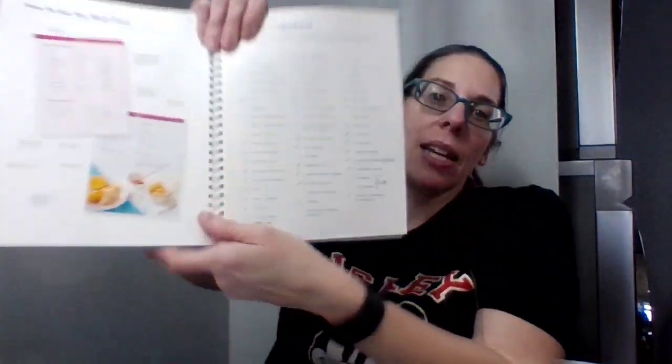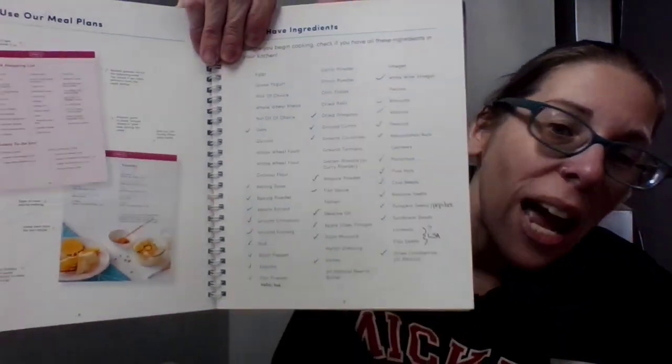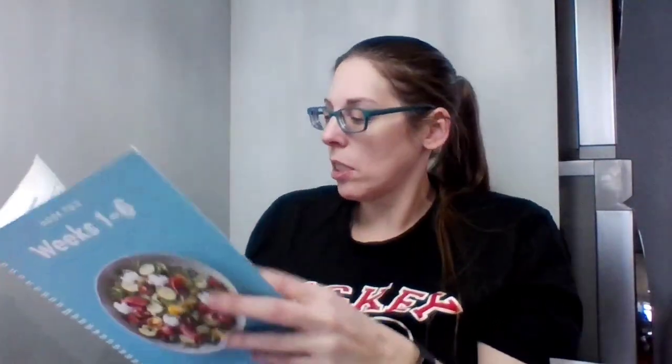Oh yeah, they definitely used it because they've written in it. Can you see that? Which, again, hey, I get it. It's your book. Write in it if you want to. I don't like writing in books, but, you know, someone used it. So at least they used it. But who knows? Maybe I will kind of follow some of these recipes.